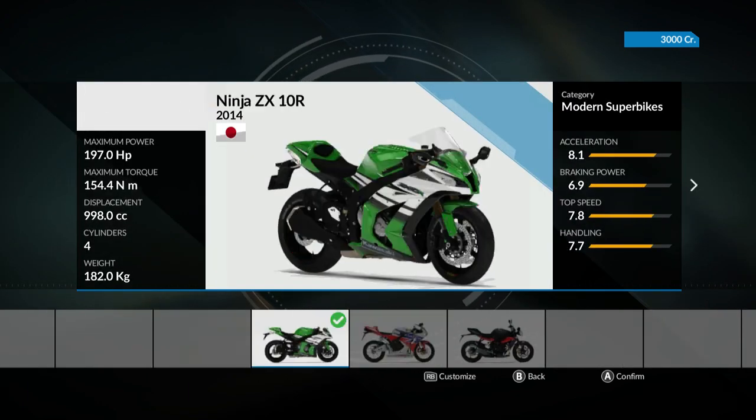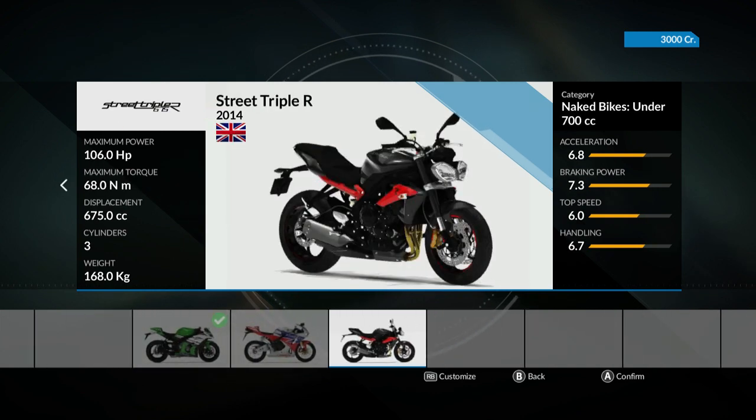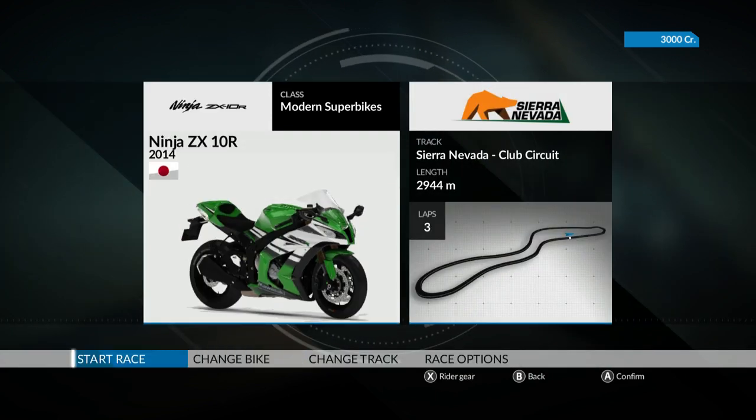Ooh. All right, let's see this. I like that green bike. Oh, these are all real bikes, too. This is from the UK. These two are from Japan. I'll take this one, though, because it's nice and it's the fastest. Start race.